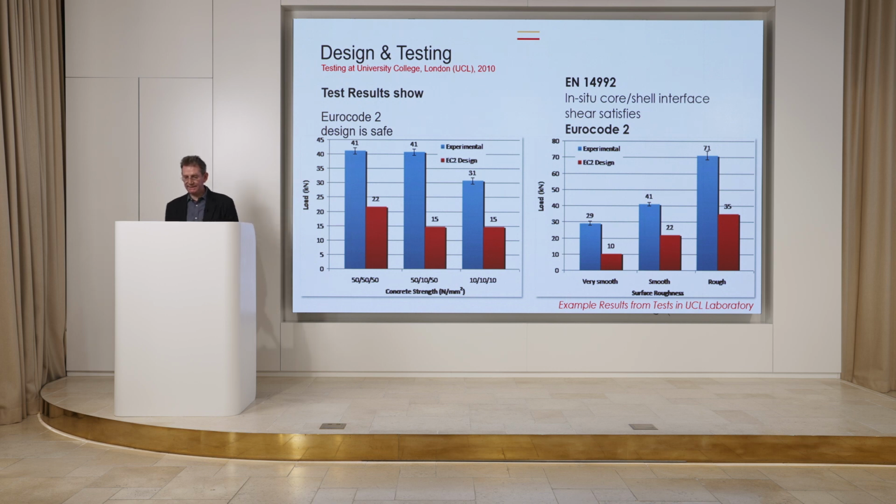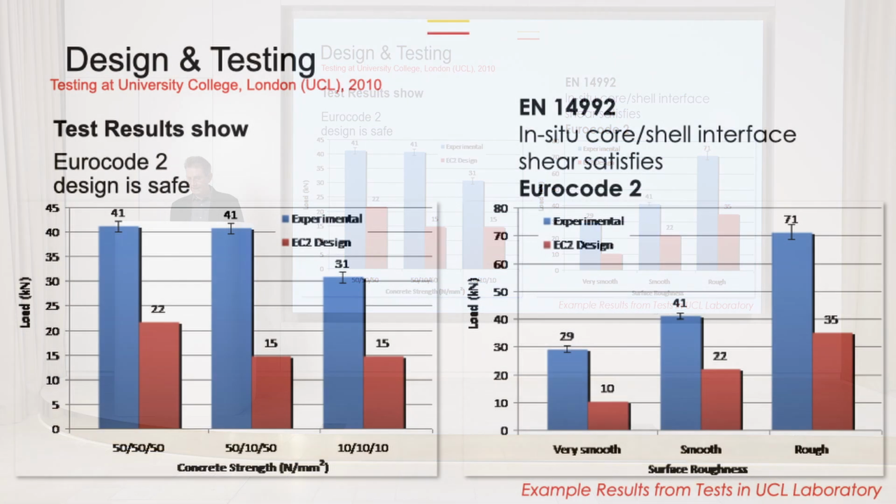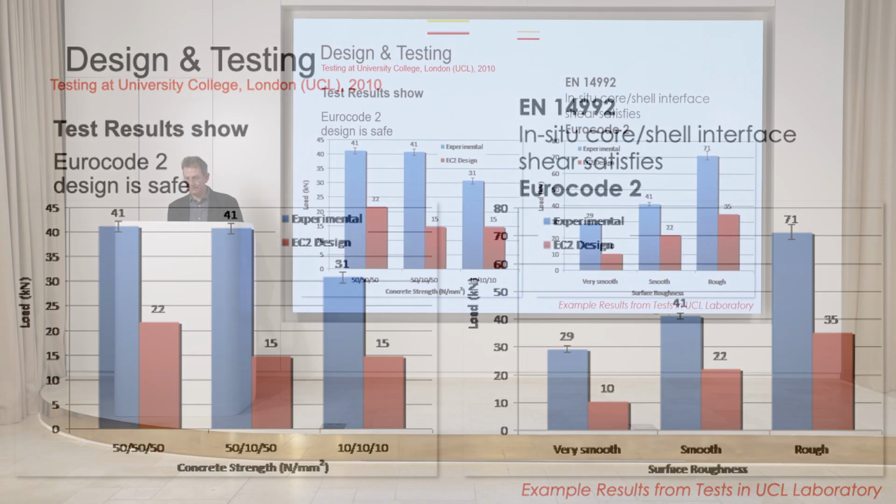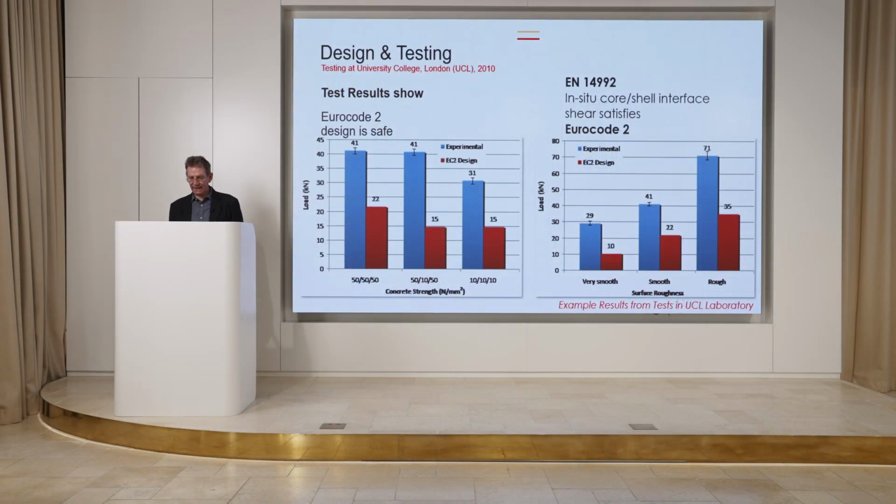We also tested in situ core shell interface with a very smooth profile, a smooth profile, and a rough profile. And the normal profile would be the rough one on the right-hand side, which you can see that the Eurocode value is about half the actual value we get when measured.